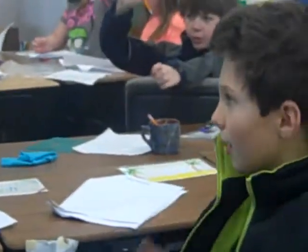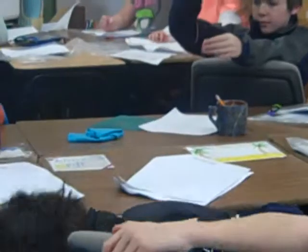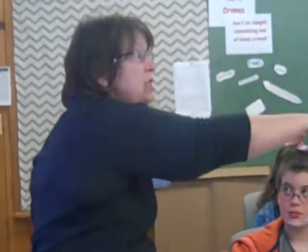We put them into this folder, and when we were all done, we made a certain thing to look for. How big is your planet? What color is it? Is it a gas planet? What did we call those things? Notes. Before the notes, what are the questions? Research questions.